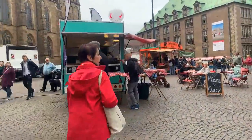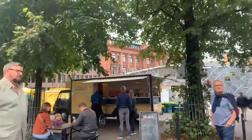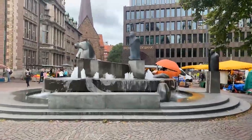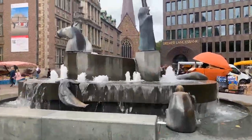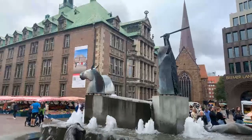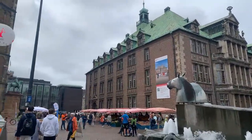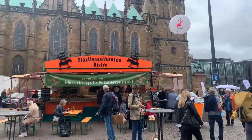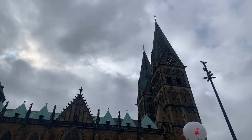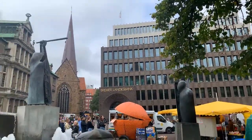They even offer some pizza here. Pizza and curry. Here you have a nice fountain. And again, the city hall from the side and from the back. Later onwards, I will show you the front. And again, the Bremer Landesbank, a big bank building.